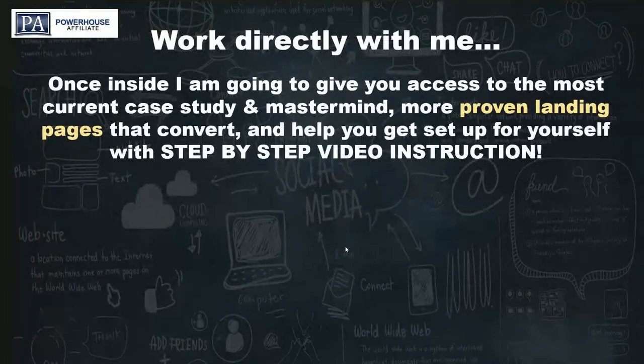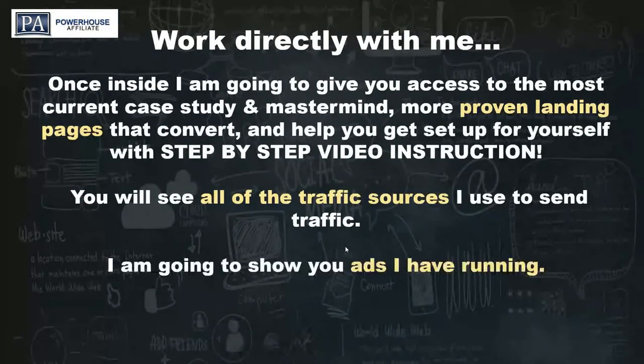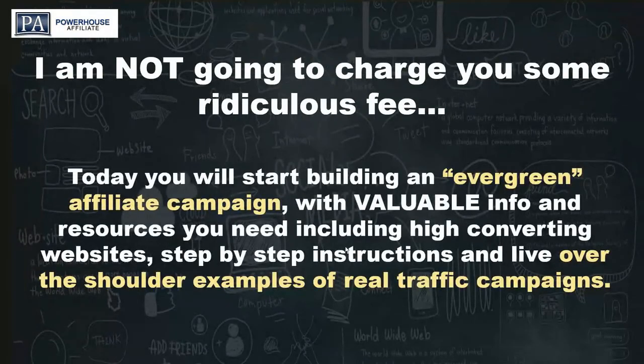Now, once inside, I'm going to give you access to the most current case study and mastermind, more proven landing pages that convert, and help you get set up for yourself with step-by-step video instruction. You're going to see all of the traffic sources I use to send traffic. I'm going to show you the ads I have running. I'm going to show you the actual real-world data, and I'm not going to charge you some ridiculous fee. Today, you'll start building an evergreen affiliate campaign with valuable information and resources you need, including high-converting websites, okay? Step-by-step instructions and live over-the-shoulder samples.